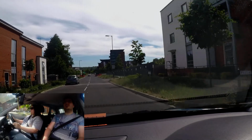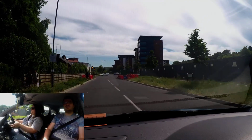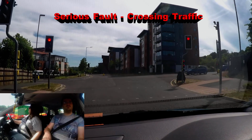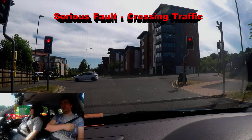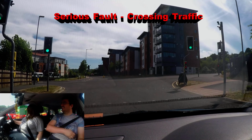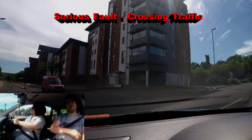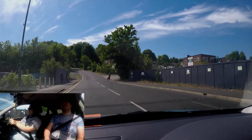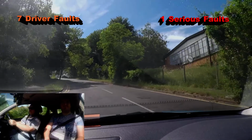At the traffic lights, turn right. In a few moments, Harley will commit a serious fault. When the traffic light goes green, the traffic on the opposite side will also have a green light. Due to Harley turning right, this means that she would have to give way to any vehicle as she's crossing their path. The van on the opposite side does have a bit of hesitation before approaching, so Harley does think it's okay to turn, but unfortunately at the moment that Harley commits to turning, the van also decides to go at the same time, and we inadvertently force them to slow down. So this will go down as a serious fault for crossing traffic.